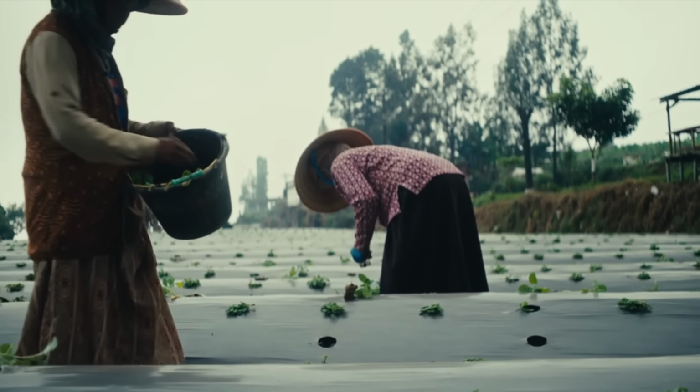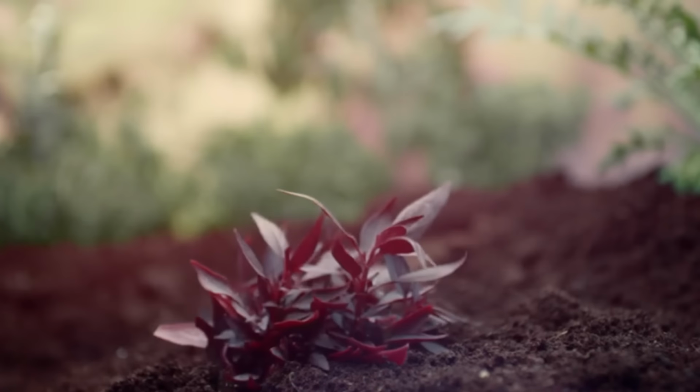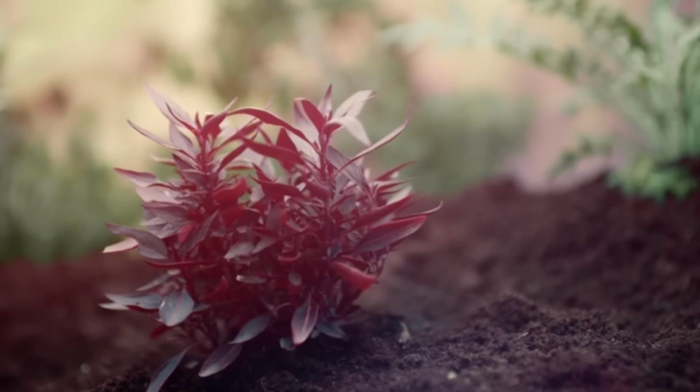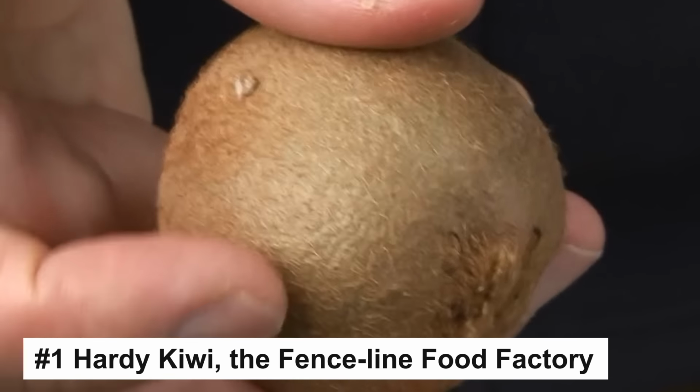So let's get into it. Here are 20 productive crops that grow like fruit trees, ranked from impressive to absolutely game-changing. Number 1, hardy kiwi, the fence line food factory.